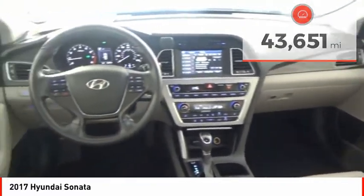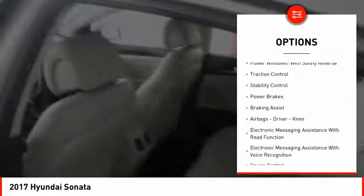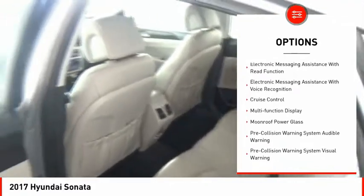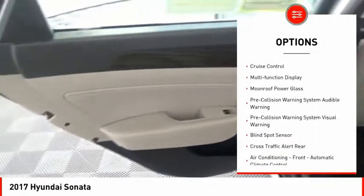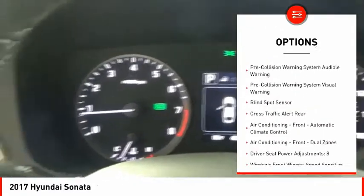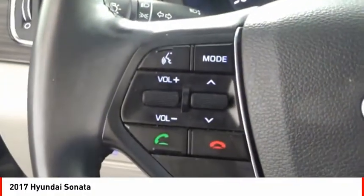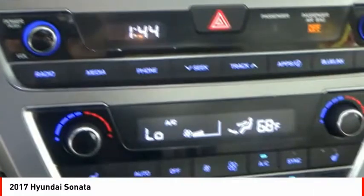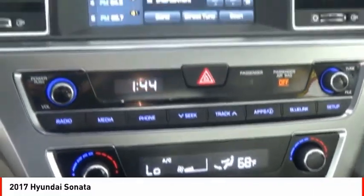Here are some of this vehicle's great options: power windows with safety reverse, traction control, stability control, power brakes, braking assist, airbags, driver knee, electronic messaging assistance with read function, electronic messaging assistance with voice recognition, cruise control, multifunction display.